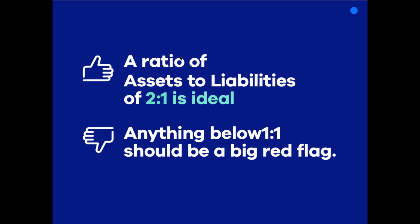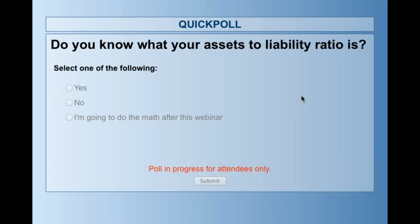So we're going to talk about how this is important in just a second, but let's do another poll right now. So do you know what your assets to liability ratio is?